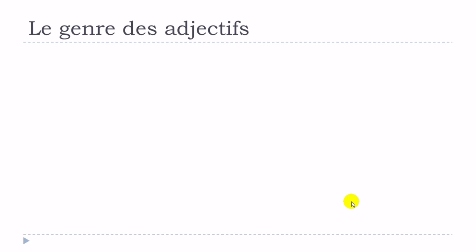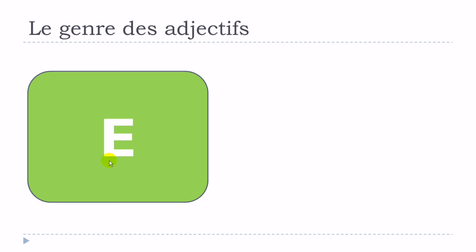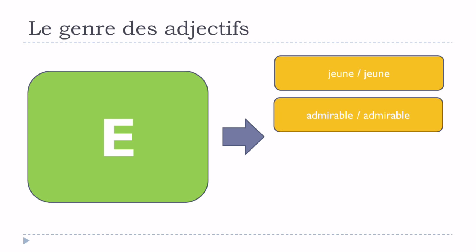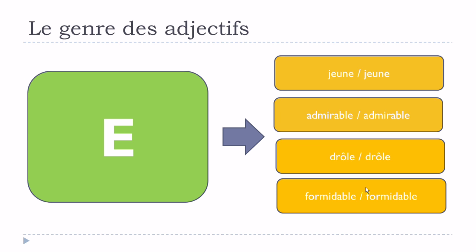Let's see now when your adjective is ending with E. The idea is that if you've already got an E at the end, you basically cannot add another one, because anyway, you wouldn't pronounce it. So you just keep it like in the masculine form. You get jeune for the masculine and jeune for the feminine. Exactly the same form. Admirable, and then for the feminine you will get admirable, the same form. Drôle, and the feminine, drôle. Formidable, formidable. So it's quite simple. If you get this final E, then you don't add anything, you don't modify it, you just keep it like the masculine form.